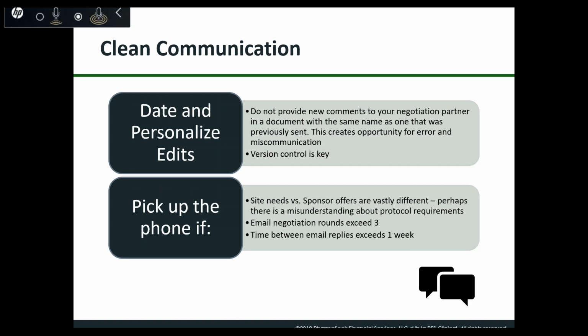Please, please, please do not provide new comments to your negotiation partner in a document with the same name as the one that was previously sent to you. This creates a huge opportunity for error and miscommunication. Version control is absolutely key. So take the extra 30 seconds to rename the document with either your initials or some kind of standard institution identifier and the date. You'll thank yourself later, and your negotiator will also thank you.